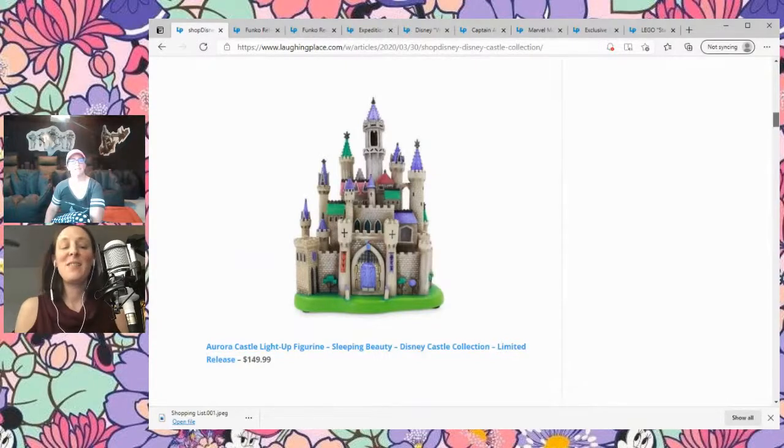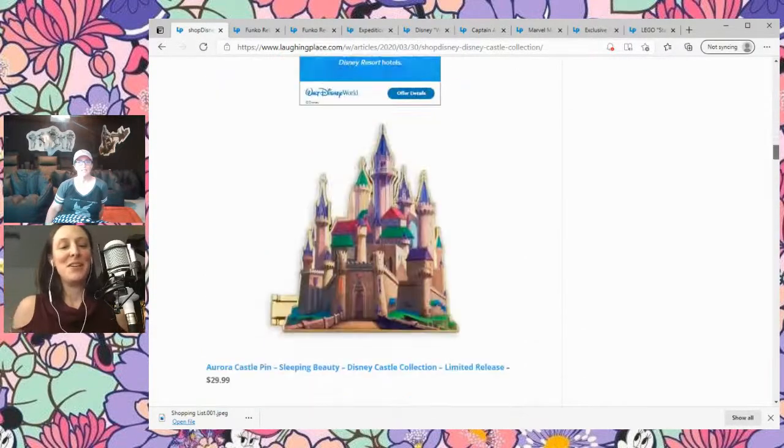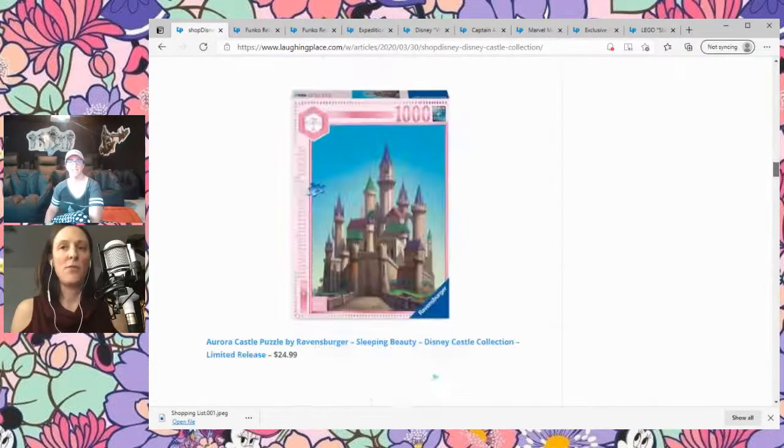While Sleeping Beauty isn't my favorite princess, I think this might be my favorite castle release so far. I really like the colors and the style of it, and I think it's just very pretty. Now, this is a continuation of the sets that we've been seeing, correct? Yes.